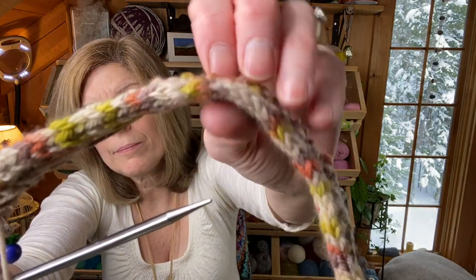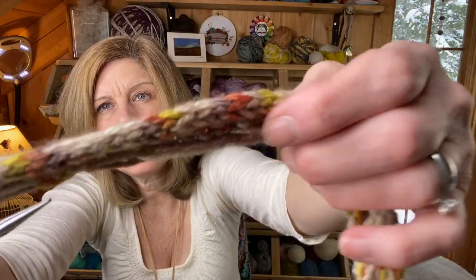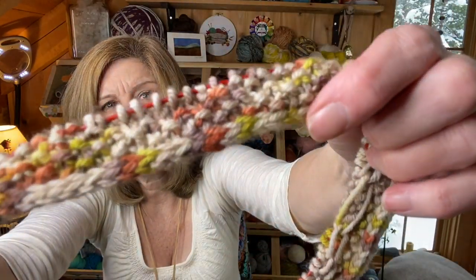Oh, and this started out with an I-cord cast on. Can you see how beautiful and neat that makes the edge? It makes a huge difference, and I'm always going to use it now for everything if possible. So stay tuned for the Upside Down Cowl in two colors.